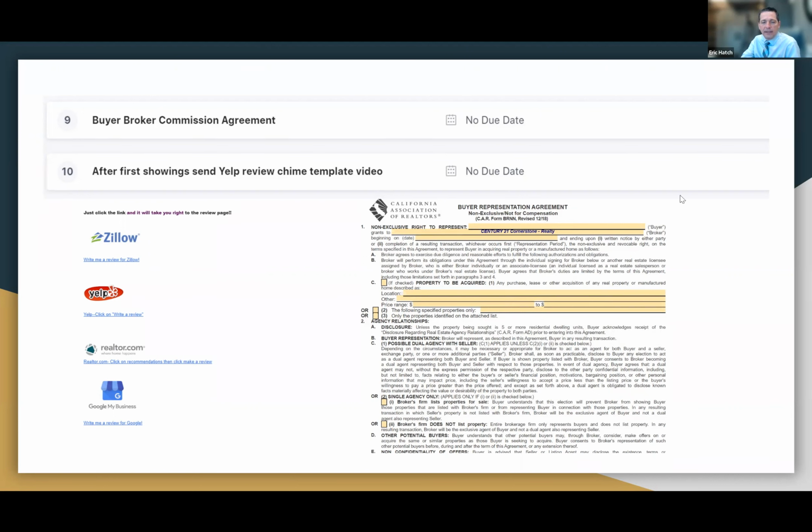I'm not just trying to bury it in there, but if I'm going to go to the trouble of A, showing the house, B, writing an offer on the home, and if they don't get that house, I feel like I have some kind of agency relationship going on here. And I've gotten burned more than once by people who just throw an offer on it.